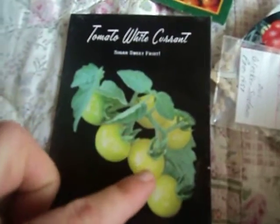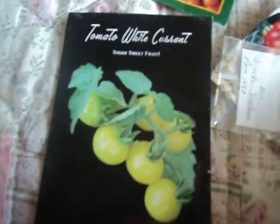I like the White Currant. However, this is another one that cracks easy. Now, the way to remedy this, like this picture shows, is to cut them off still on the vine in a bunch, and that's how you take those to market or to your CSA members.